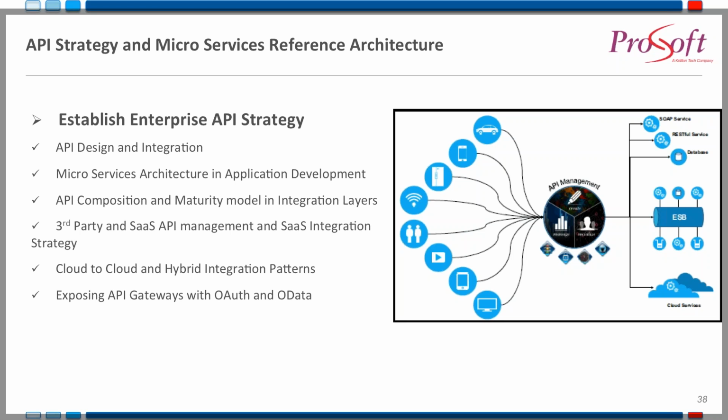What are the various patterns? Will there be system of record services? Will there be end-of-day bulk load services? All those are patterns that we need to establish in third-party API consumption.